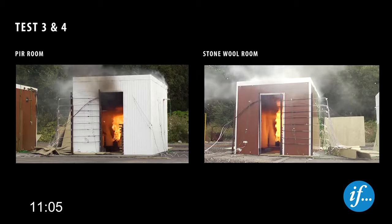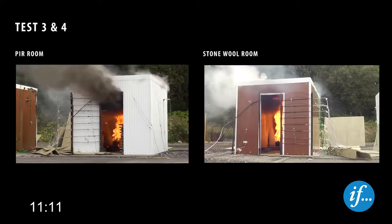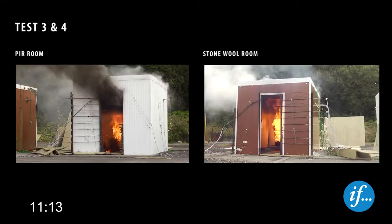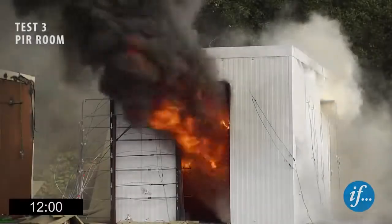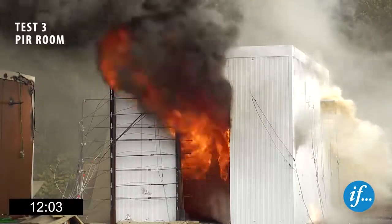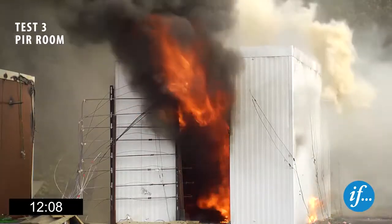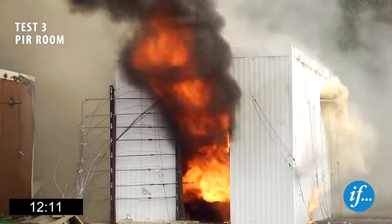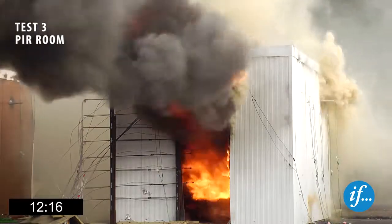The temperature in the stone wool room is approximately 280 degrees Celsius, and flames at the ceiling from the burner are not obscured by smoke. Flashover occurs in the PIR room after approximately 11.5 minutes. The top layer of the wood crib ignites. 12 minutes into the test, the temperature is approximately 850 degrees Celsius in the PIR room. The burner is turned off and the fire allowed to propagate down through the wooden crib, reaching the bottom layer 2 minutes after flashover.